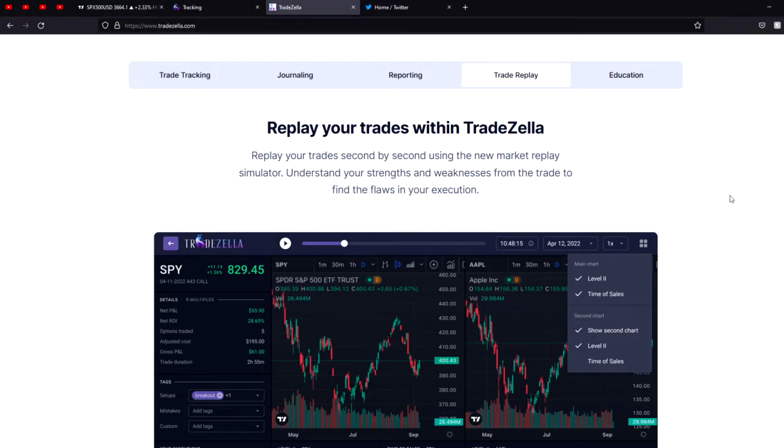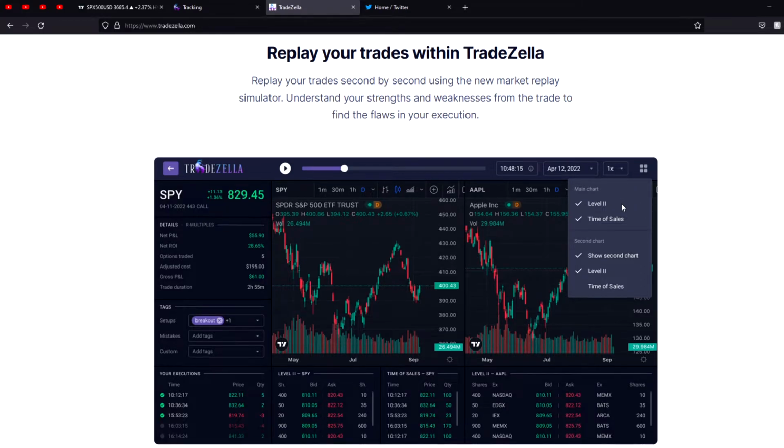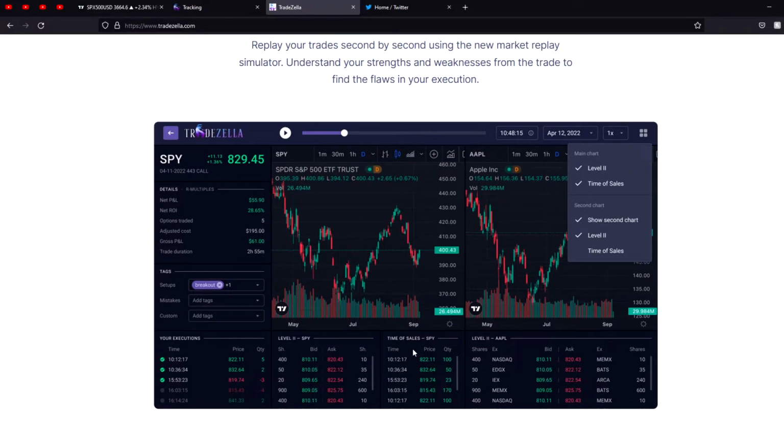Okay, so the trade replay is a feature that's not out yet. I think it's currently in beta and it's slowly starting to get rolled out to certain members, so it's not yet available, so I can't show you guys exactly how it works. However, we do have this screenshot here which gives us a general idea of how it will work. You actually get to see the time and sales and the bid and the ask that was available during that trade. So if you want to learn how to read tape, you can go ahead and do that.